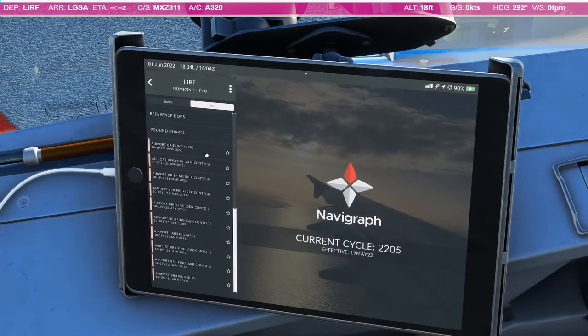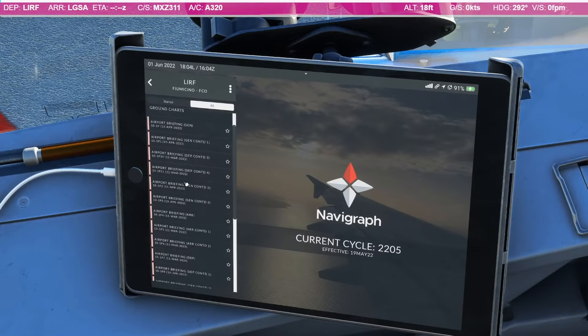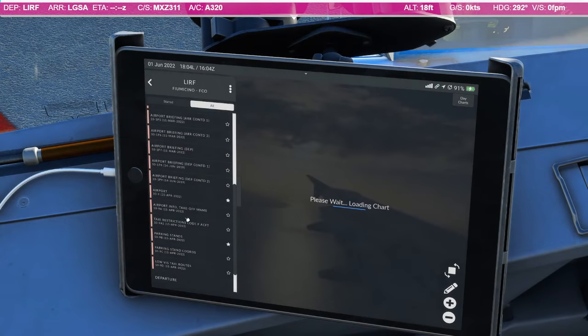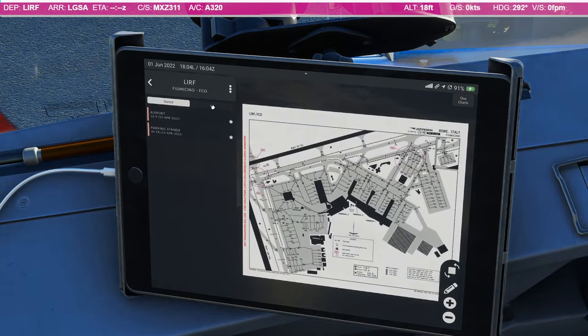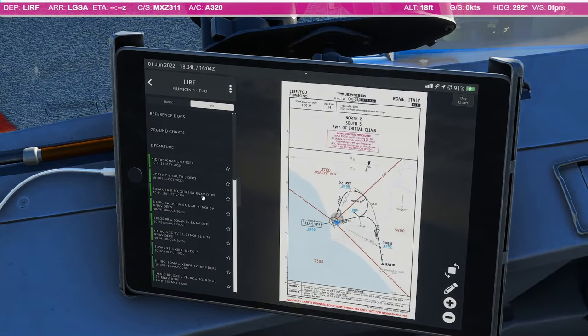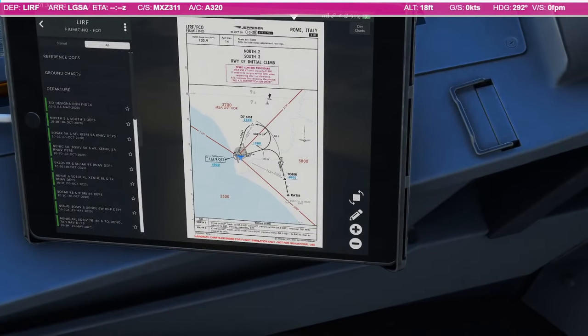But before I do, let's try and do it in the right order. So let's have airport. Parking stands. And then we're going to have departure. Right. So I'm going to have this here so that if they tell me it, I can read it back with hopefully some sense. Let's go to the right frequency, which is going to be LIRF Tower 1187.